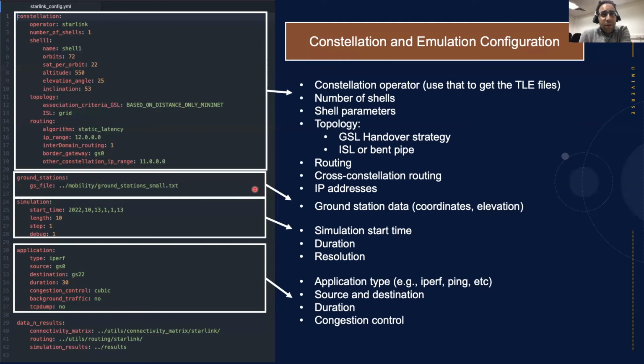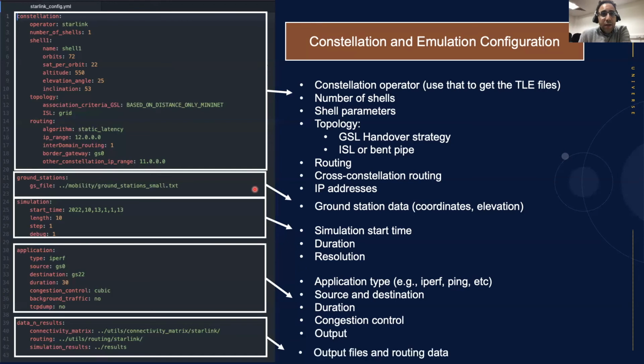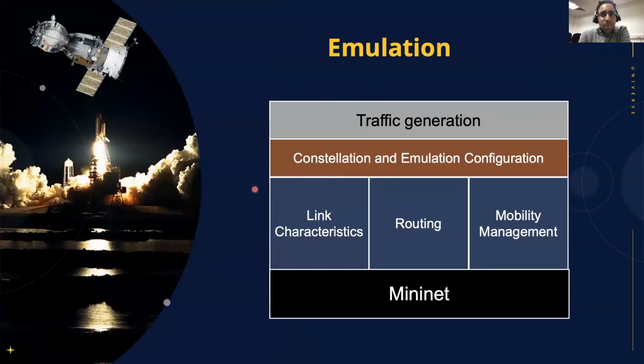And then you can say if you would like to have background traffic while doing the simulation, and how you would like the output to look like. And then the last piece is just the location of the output and the output files, where these output files will exist. So this is the first part about the configuration of the emulation and simulation.